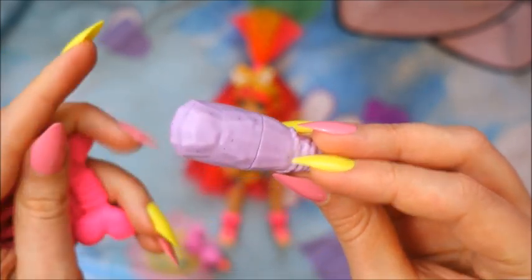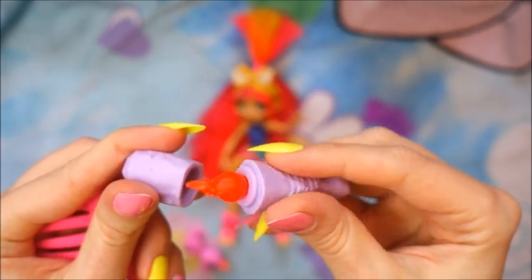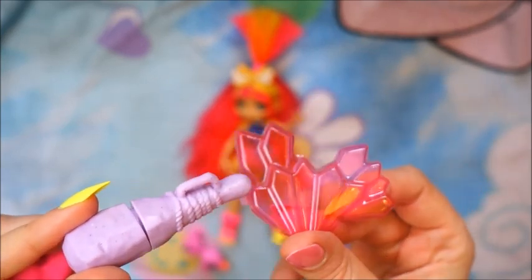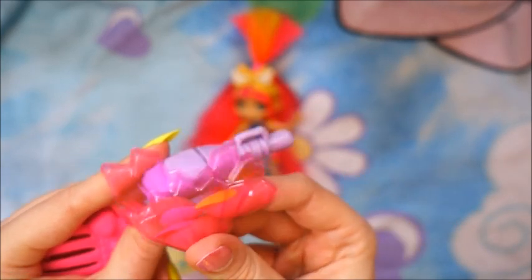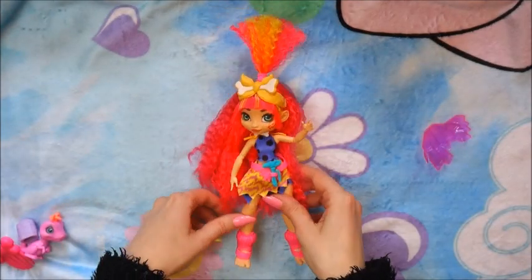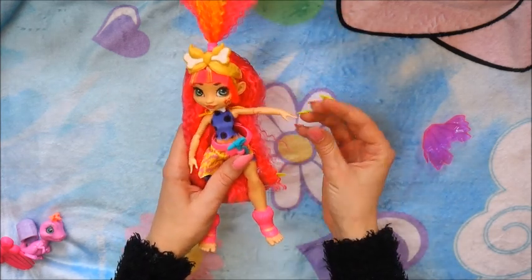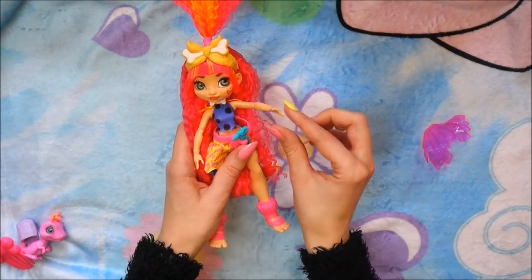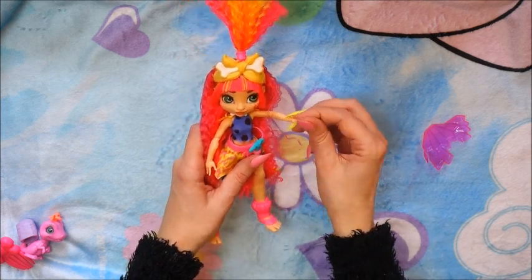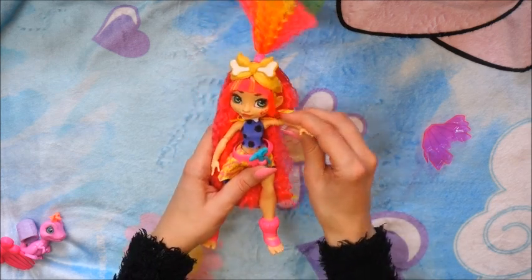Then there's this accessory, which I honestly don't know exactly what to do with. When you open it up, it's like a little fire. The doll can hold it in her hands. And then there's this, which I think is probably just from the packaging. I don't think it's meant to be a real accessory. The articulation is pretty cool. It reminds me a little bit more of Monster High concerning the arms and those teeny tiny little hands that also can move on their own. So the wrist, the elbow, and the shoulder.